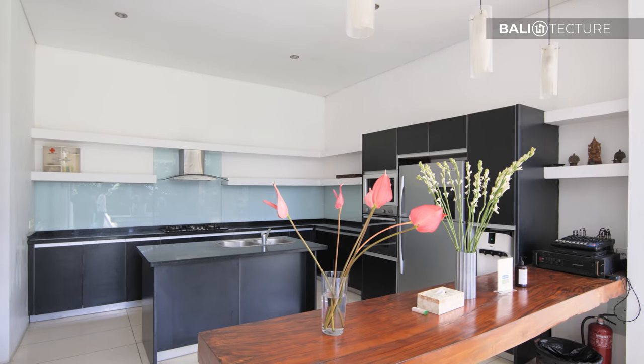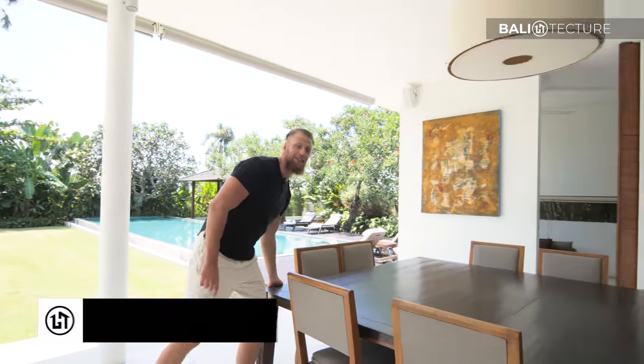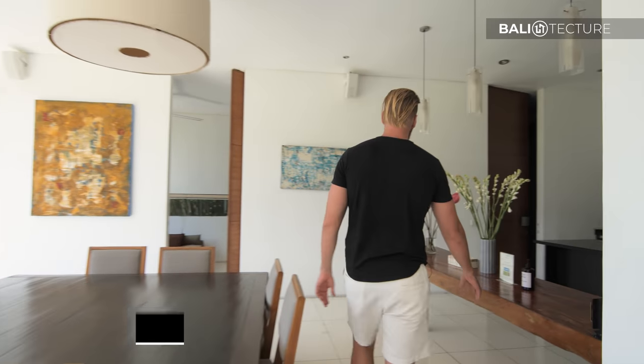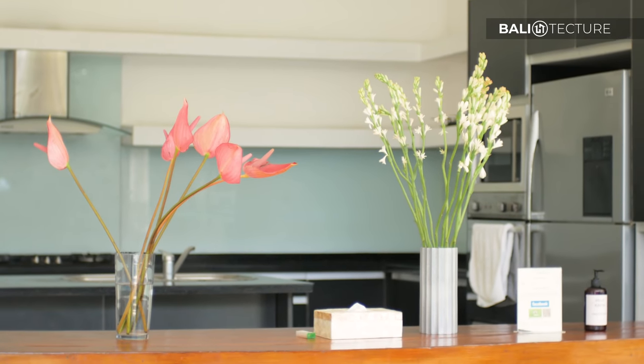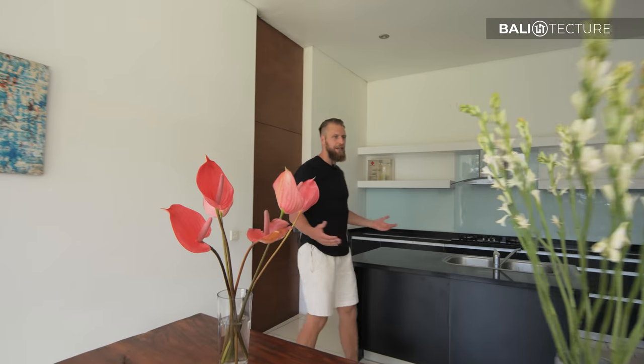Now, walking over here, we have the kitchen. Every kitchen, in my opinion, needs a big, solid, strong wooden table. Yep, that's real. Then you go back here, you have a nice island. I love the decorations, the paintings. Everything you need to host. This would be a really great place to host too. So far, this villa is looking right.